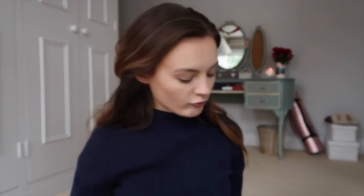And then if I'm feeling really fancy, I'll take a smaller contour shading brush and I'll basically do this on my nose, just to contour my nose a little bit, but I can't really be bothered. There's no powder on it right now. Maybe I will. Nah, I can't be bothered.